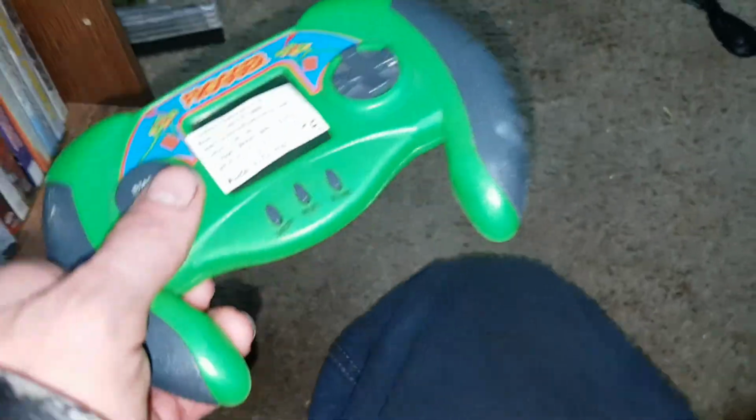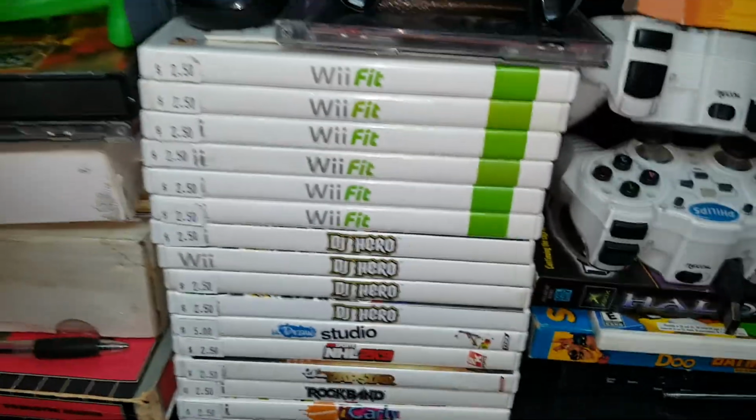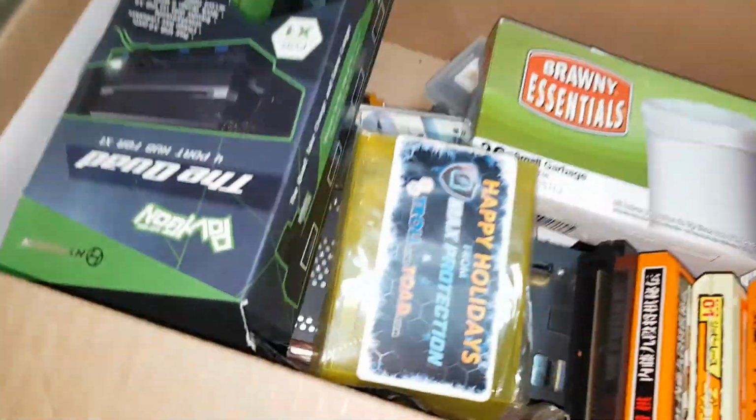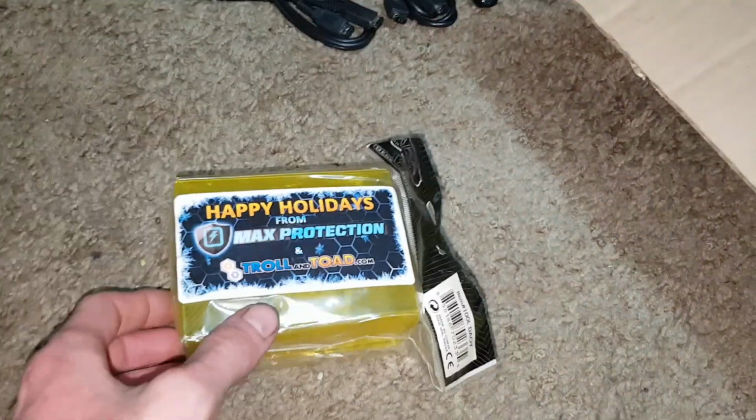So we don't want to throw this in the box. So we don't have room for anything, as for the Wii Fits, we could probably throw all these in the garbage or something. We tried to sell them. Nobody wants Wii Fit games. And Happy Holidays from Troll and Toads.